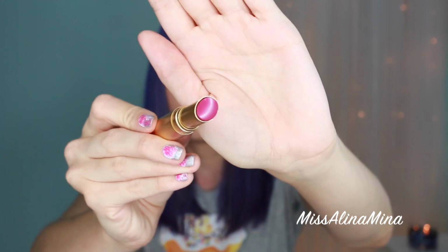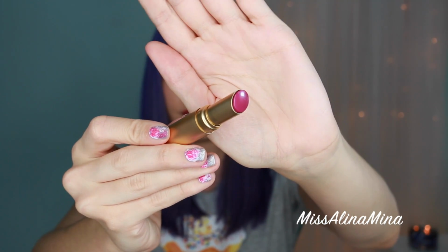But at $12 each, I can get down with that. So I got 7 of them. There are at least 20 different colors, so that's not too bad. I'll show you the colors that I got. This first color is So Very Sexy, and it looks like that.